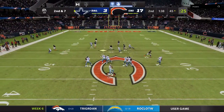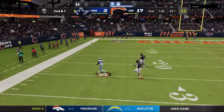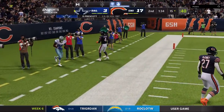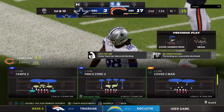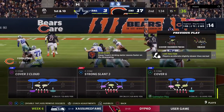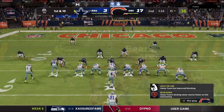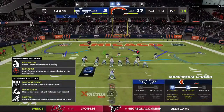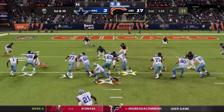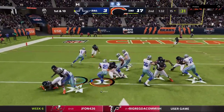From the 45 on second down, Prescott. And he is caught by Lamb. And he's going to be out down inside the 20 at the 15. A gain there of 30 big ones. And this offense needed something to try and seize the momentum a little bit. And that might have been exactly what they needed. Now they have a chance to go downfield and score and cut into the lead.